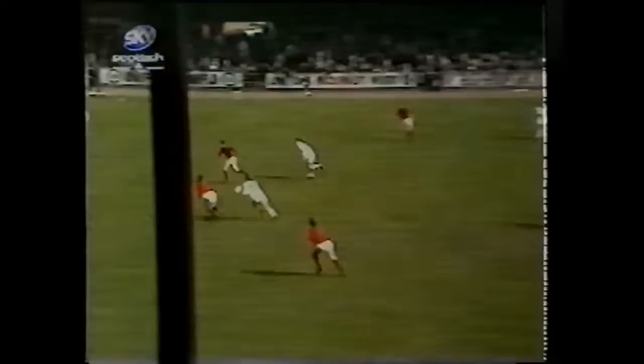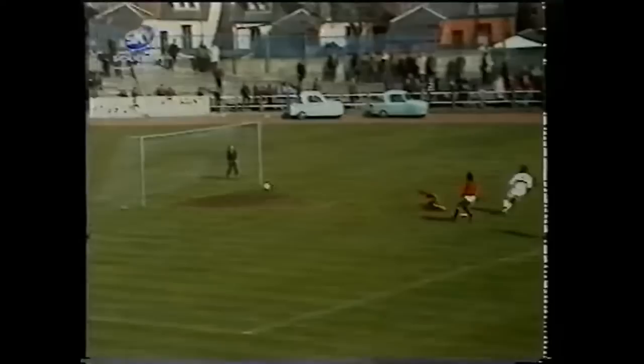Oh, and a chance for Dumbarton. It must be 2-0, and it is. Colin McAdam has scored for Dumbarton. 33 minutes and it's 2-0. And that's an absolute disaster for Kilmarnock.